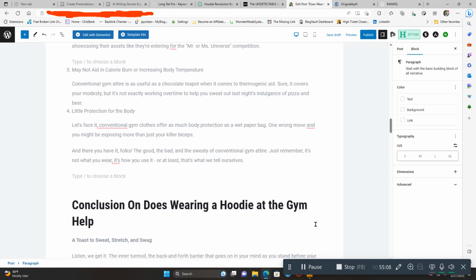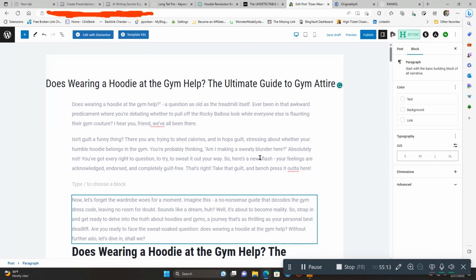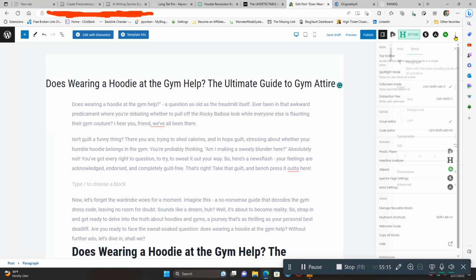So what we're going to do, and I'm going to show you something really cool. Like I was showing you that tip with Rank IQ about putting the keywords into your content. I'm going to copy all this content.